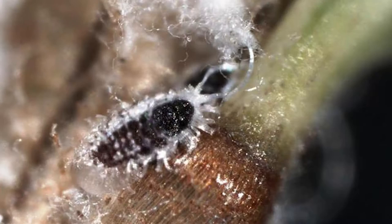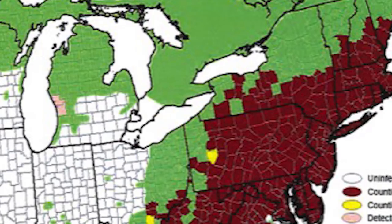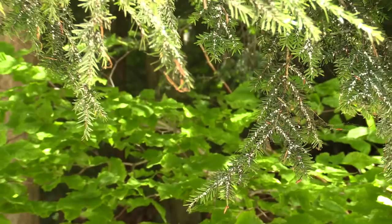This is an insect that is native to Japan. It was found in the eastern U.S. in 1950 or 1951 in Virginia. And ever since then, it has slowly spread to the north and west, and we recently found it here in Michigan. All the infestations that we've found appear to have been started by nursery trees that were imported from other states, places where hemlock woolly adelgid has been established for a number of years.